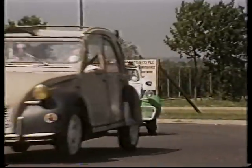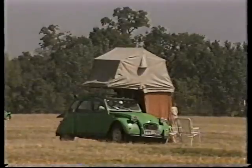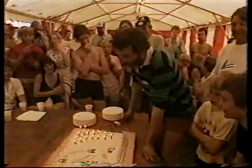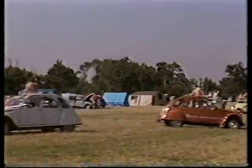Although the French don't really like the 2CV anymore, British enthusiasm for the car is stronger than ever. Hundreds of cars and owners descended on a field in Kent to celebrate its 40th birthday. There was a birthday cake and the sort of party games not usually found at more sober one-make gatherings.